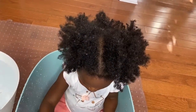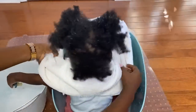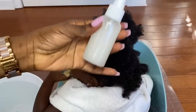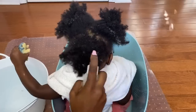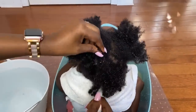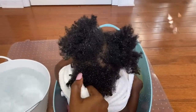As you can see, it is definitely time for a wash. Alright, so I'm just going to be putting this towel around her neck so that her clothes don't get saturated as I spray her hair with the rice water. So I'm just leaving her hair in these sections as this is an easier way for me to wash her hair. So I'm just going to go one section at a time.